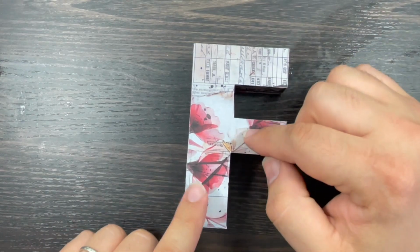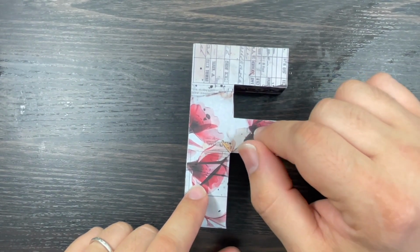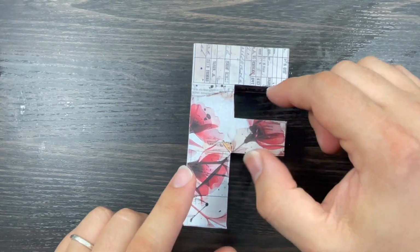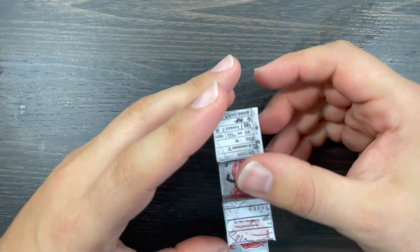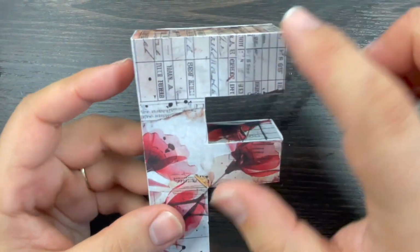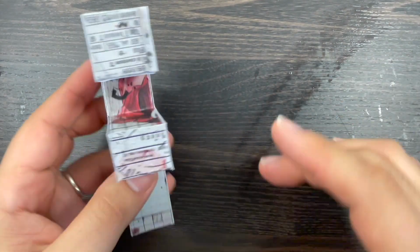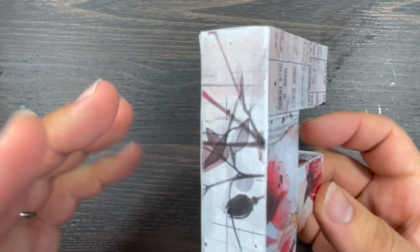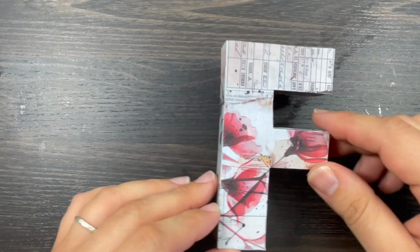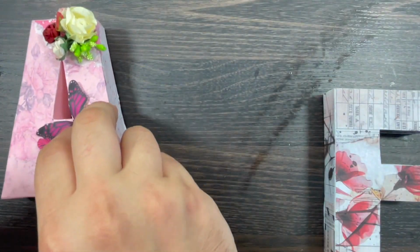So this is not my design. This is actually from DJ from Hyder and Yon Studio. We did a video collaboration together, and of course she gave me the permission to use her paper to create the letter F, because I did like this page. So this was my favorite page of her kit, and then she gave me the permission to use it to create the letter F. So in the past, we've done all the letters of the alphabet so far.